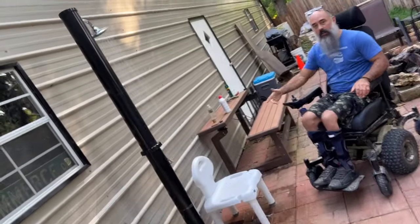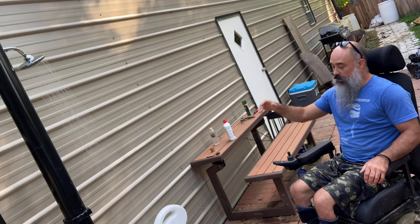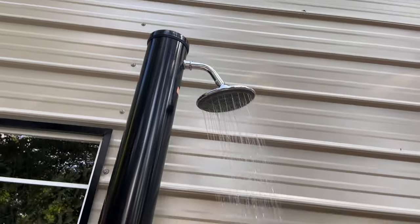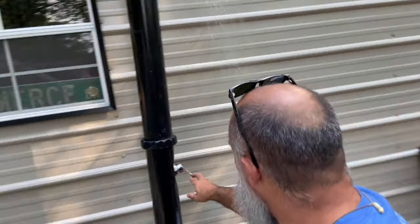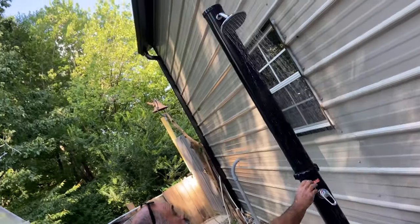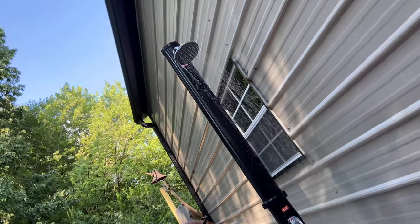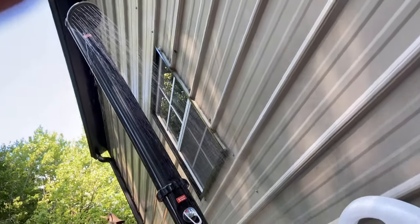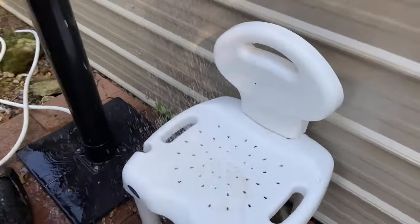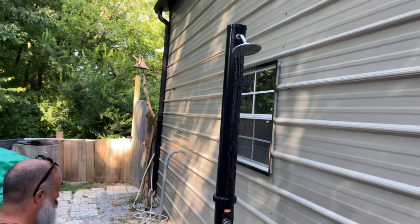Yeah, so if you want to take a shower outside, have a seat on the bench. There you go, you got an outdoor shower, which comes in handy, especially after you go mudding all day. If you're all muddy, come out here and just rinse off. Works good though. Nice. That's pretty awesome.